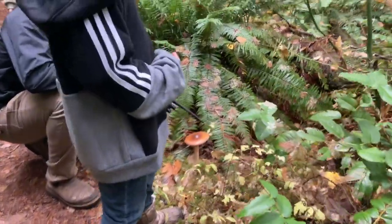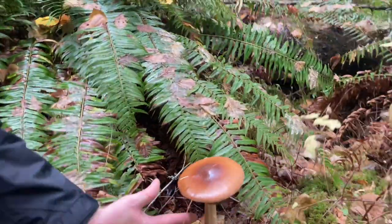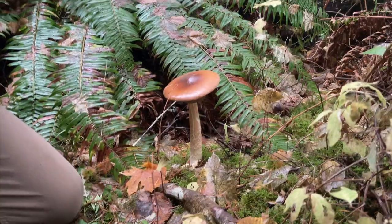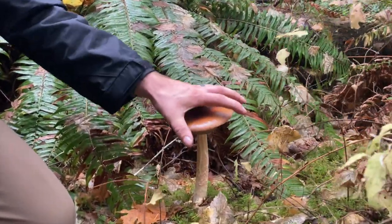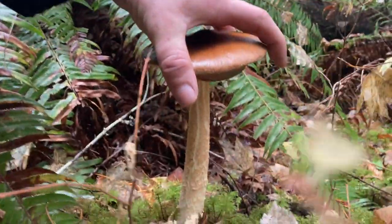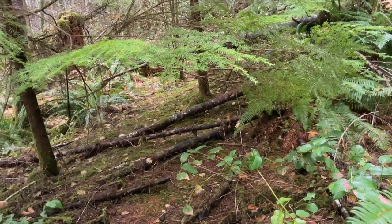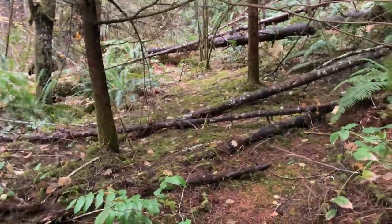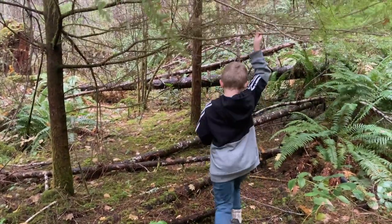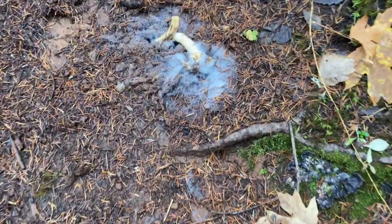Whoa! That one's bigger than the last one. How big that is. Look at my hand. That's insane. So big. I think this might be one of Bigfoot's homes. Look how soft and dry it is. Another sign Bigfoot's been here.